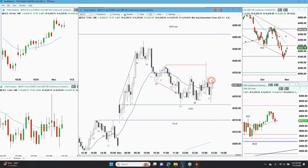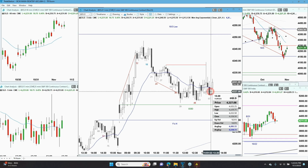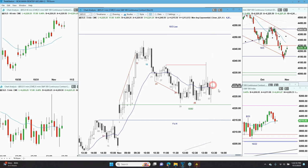Looks like it went up exactly. It went up 2 points, allowing the bulls to make a 2-point scalp, and now we're hesitating. That is disappointing. Some of the bears sell the high, 29.75, and they scale in 2 points higher.